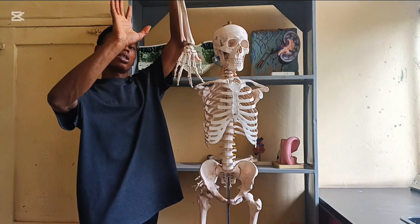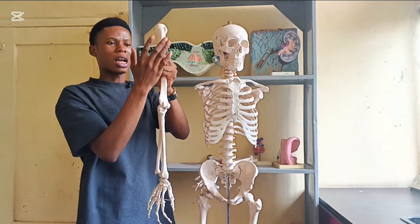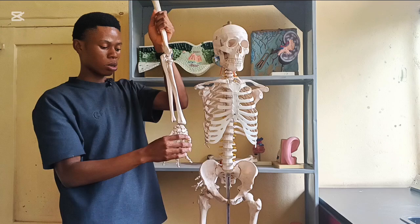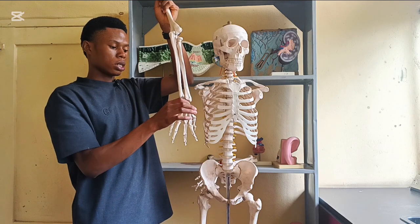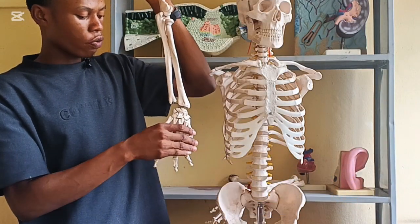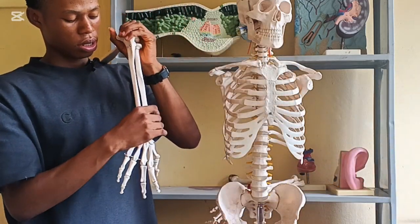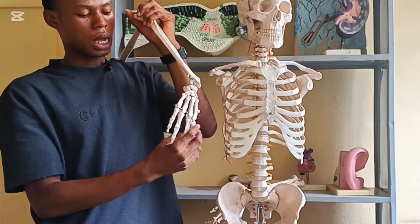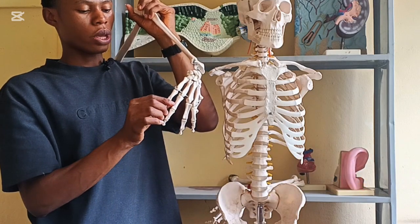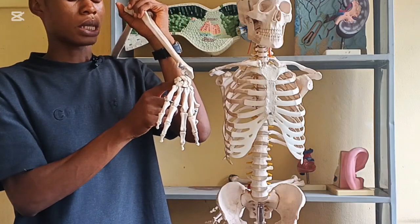Then your hand can be divided into three parts: your wrist, your palm, and your fingers. This part of your hand is what I'm talking about. The bones in this wrist are called the carpals. The bones of your palm are called the metacarpals. And the bones of the fingers are the phalanges. So we have the phalanges here, the metacarpals here, and the carpals here.